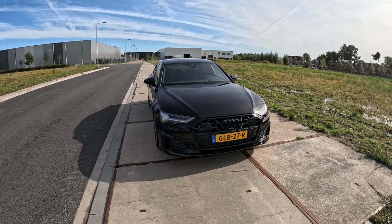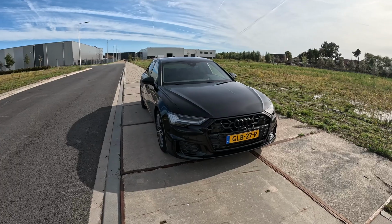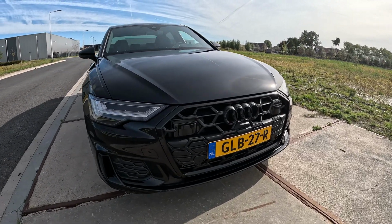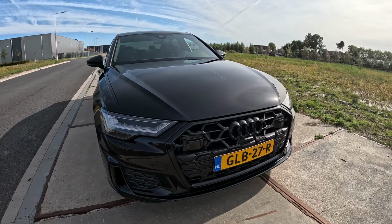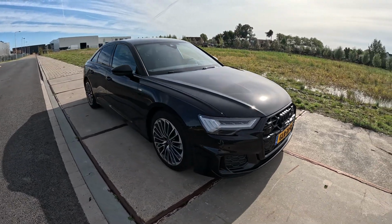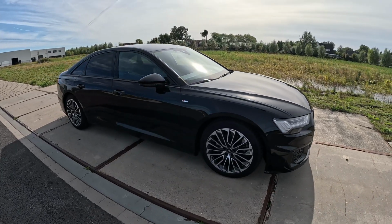Today we have the brand new 2024 Audi A6 Limousine. First, let's take a look at the front of the A6. You can see that it has the optic Parker black package, which gives it a really sleek and aggressive look. And of course, it's part of the S-Line package, which adds even more sporty details.